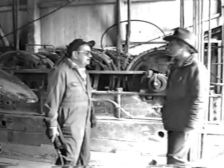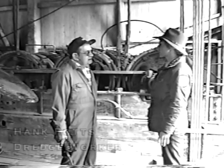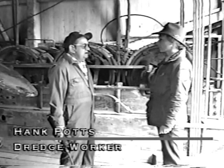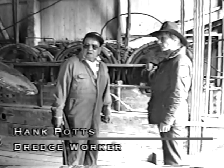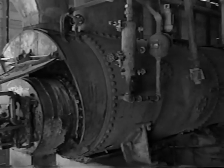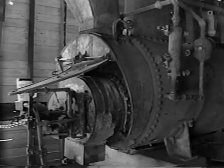Hi, Hank. Hi, Karen. What was your job on the dredge? I was head oiler. And what does a head oiler do? We had to maintain the front end of the dredge and the lower deck. Can you describe what this piece of equipment did? Yes, it was a boiler used for heating the dredge. It was old, but it did a fairly good job.